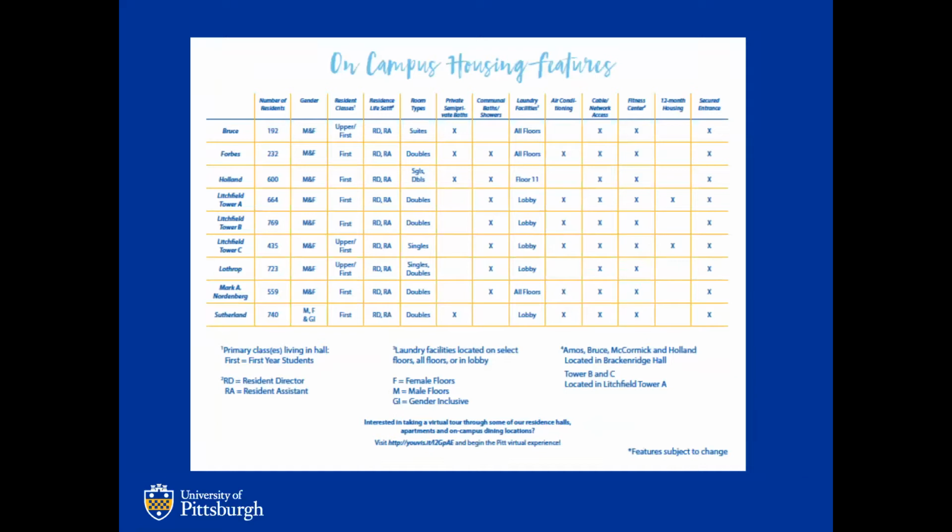Okay, so this is a grid that can be found on our website for our first year students. I like to refer students to this whenever they come to me and ask what building they should put on their application as a preference. Some of the questions that I ask them back are: are you interested in having a roommate? Are you interested in having several roommates? Are you interested in a communal bathroom? Do you want a semi-private bath? Are you looking for a private bath? Do you need air conditioning? Do you want upper campus or lower campus? Because all of those things are important when choosing what your preferences are on your application.